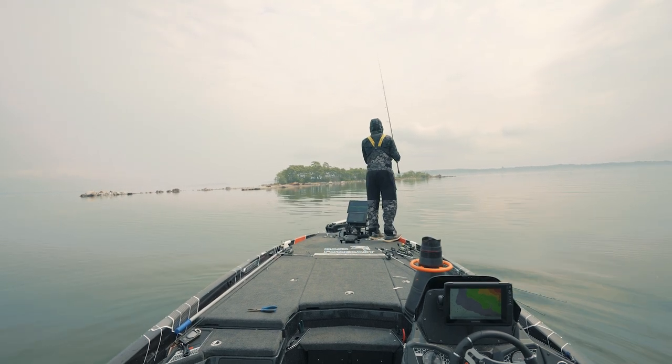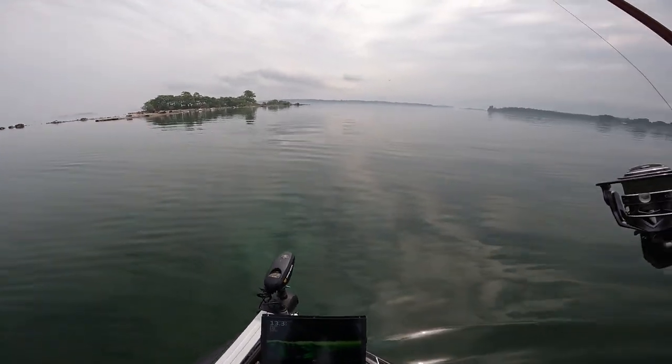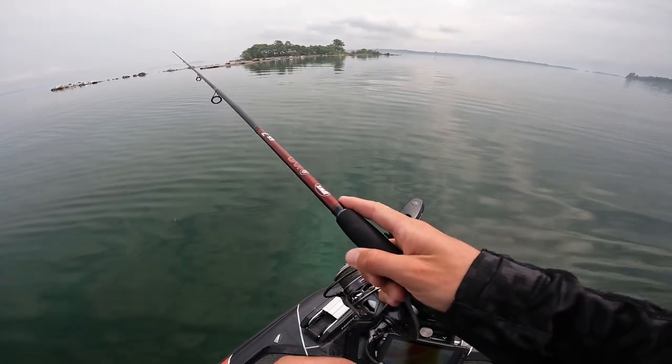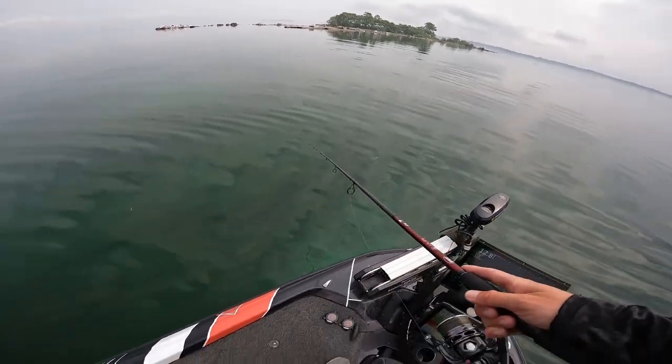Oh, and this looks like a nice one. This looks like a nice bass. Yeah, they're all getting real spooky. As soon as the sun poked out, they're a lot more spooky, aren't they? A lot more spooky dookie.